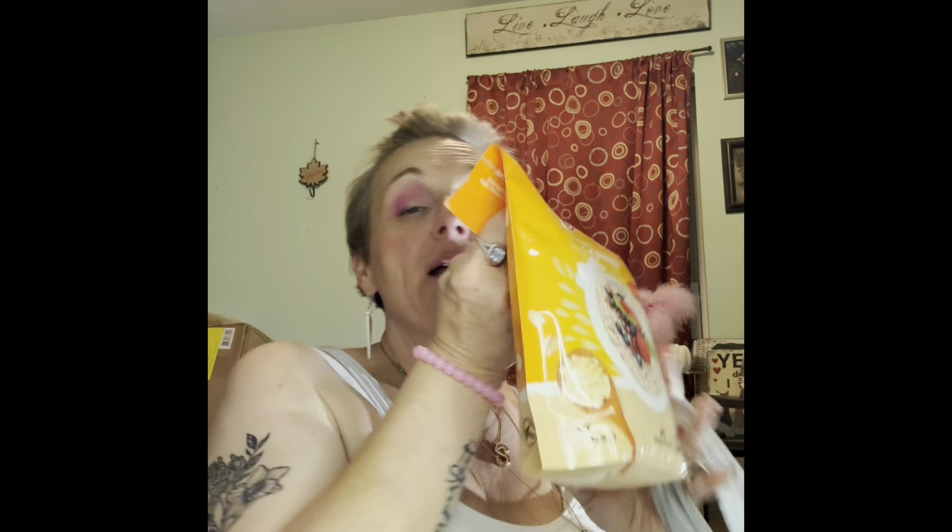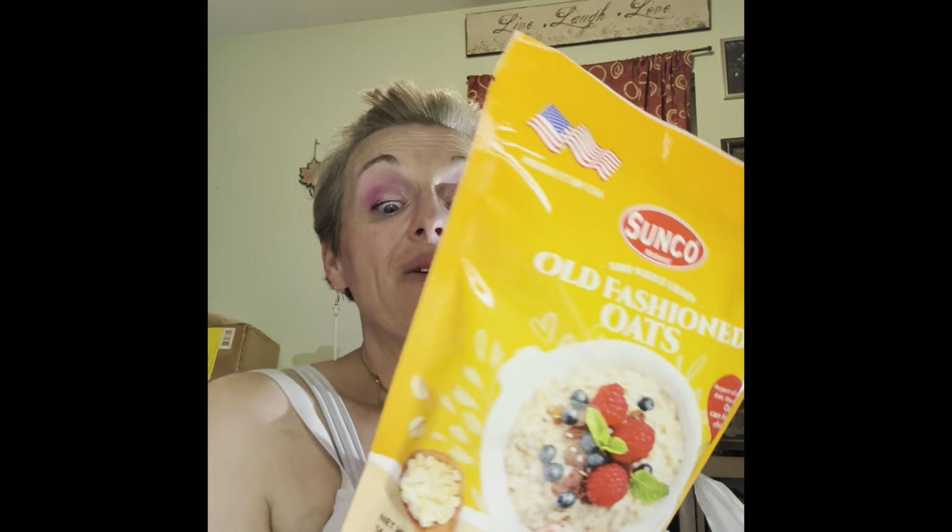And I got some more. Y'all, their oatmeal, this is $1.25 for this big old thing. I know you can find oatmeal cheaper, but why are you at the Dollar Tree? Go ahead and get that. Hold on, 16 ounces. So this is, you know, a pound. This is what I make overnight oats with.